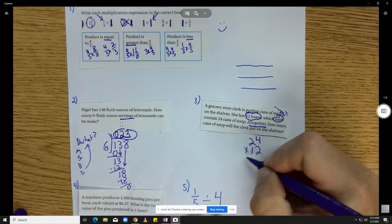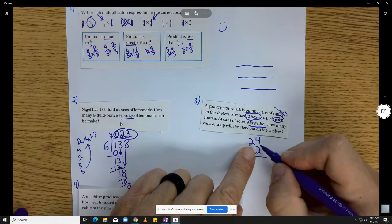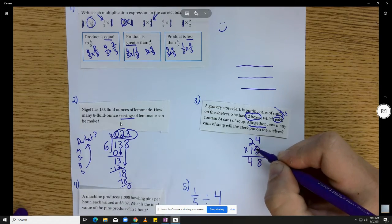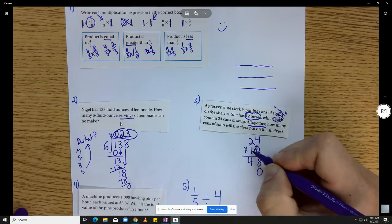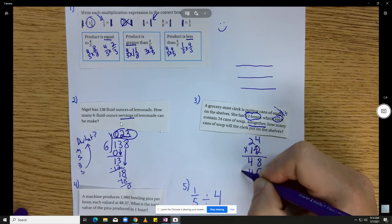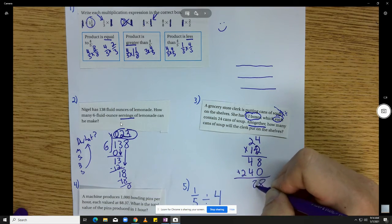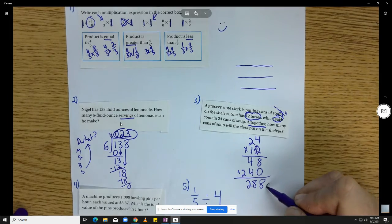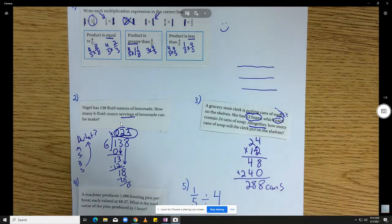We have magic 0. Really quick, let's cover. 2 times 4 is 8. 2 times 2 is 4. Nothing to cross. Put down your magic 0. 1 times 4 is 4. 1 times 2 is 2. Add. Pretty easy. How many cans? 288 cans.